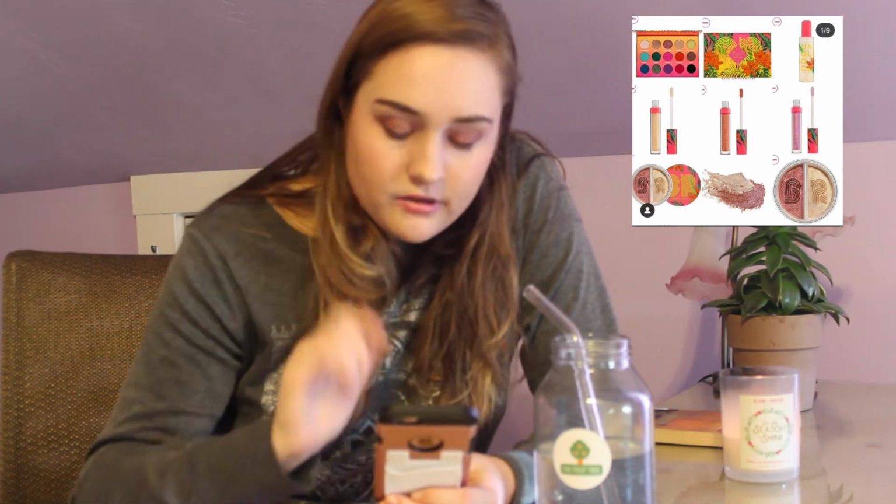The highlighters, or yeah, it's a highlight and blush duo. Looks kind of pretty. I'm not big on sparkly blushes, so I don't think it's for me. The lip glosses look pretty nice because they have that nice doe foot applicator, so I'm definitely not anti that. And then the last thing is, I think it's a setting spray. It might be a primer. I can't really tell. Do you need one? If you need one, maybe get one.